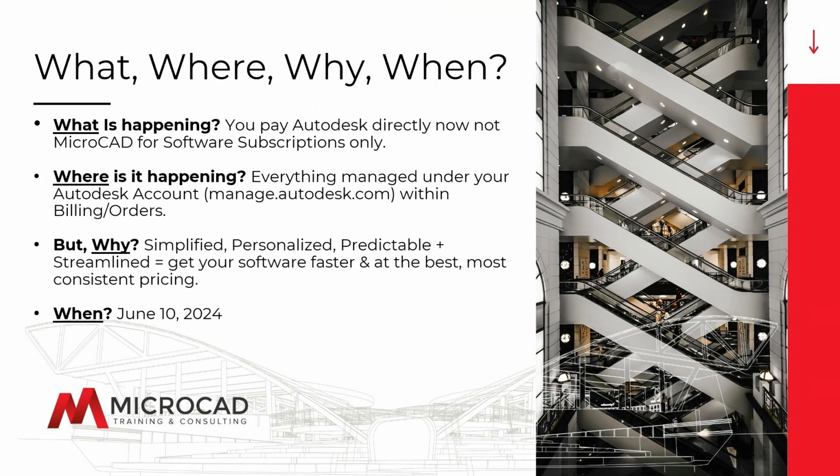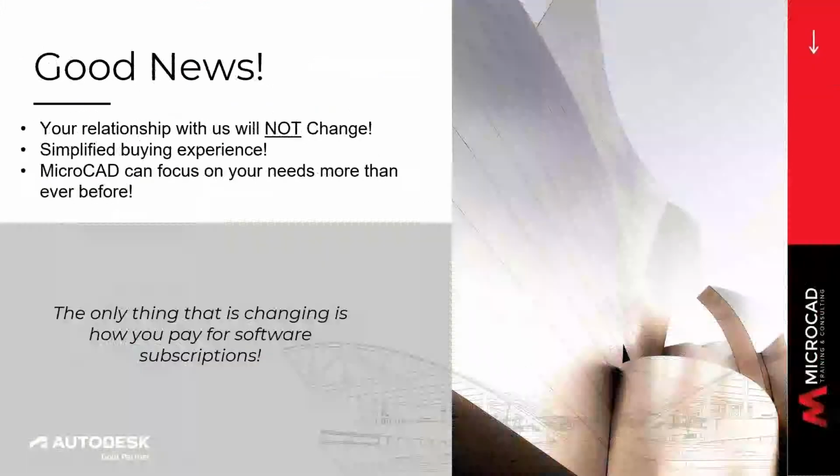So you'll still pay MicroCAD instead of Autodesk, but after June 10th, you'll be paying Autodesk, and we will help you with that quote. I can expand on that in a little bit on the next slide. As I touched on here, the good news: your relationship will not change. You're going to have a simplified buying experience. We are not going anywhere.